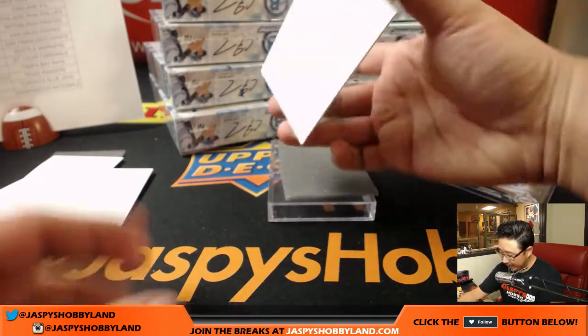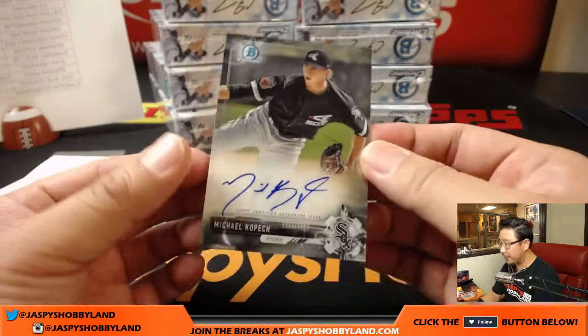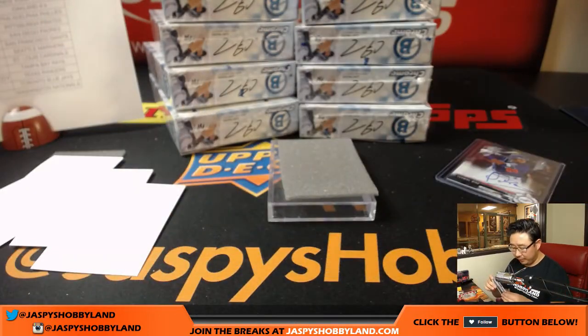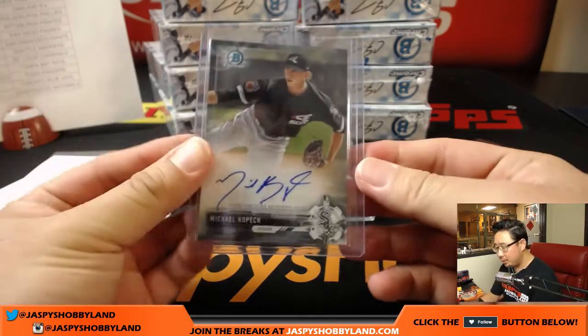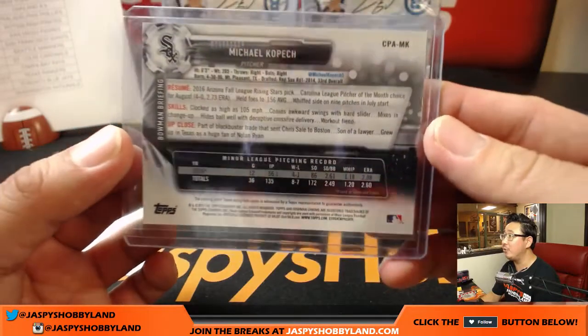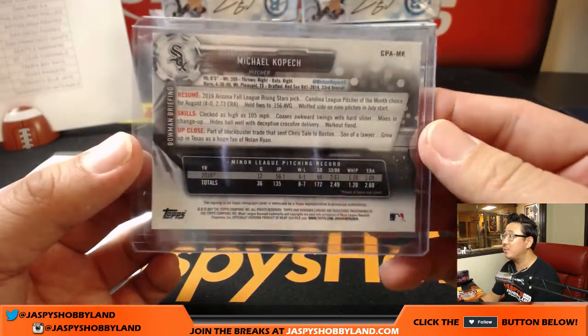Oh, this is nice. Michael Kopech. Nice Michael Kopech autograph. The fireballer, originally with the Red Sox organization, I think. And then he came over in the Chris Sale deal, there it is. Son of a lawyer, grew up a Texas fan, huge fan of Nolan Ryan. Yep, clocked as high as 105 miles per hour.